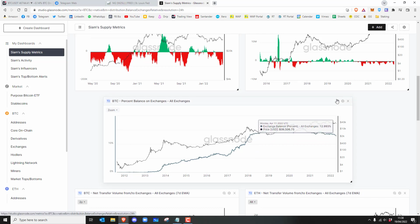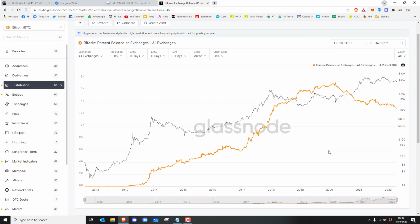this bad boy, oh, it's changed here. We've lost a chart. They do that sometimes. Yeah, you can see the balance is falling. It's not all-time lows, obviously, but from where we were around March time, the amount of Bitcoin flowing from exchanges is getting really, really darn low.